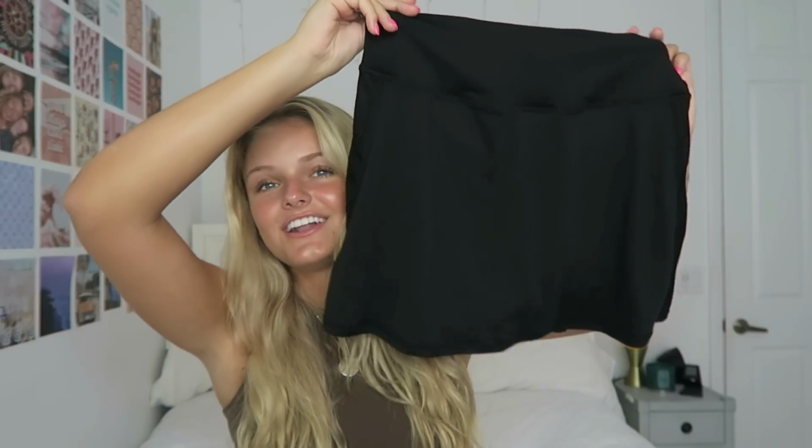Then to go with it, she had this workout skirt and I thought this is really cute. I have one of these actually. I just haven't worn it yet. Like I don't know where to wear it to. I feel weird wearing it to the gym. I don't know if I could wear a skirt to the gym. Maybe for a walk outside. I think it's kind of cute. It's like a tennis skirt. So we're gonna see what this looks like when it's on.